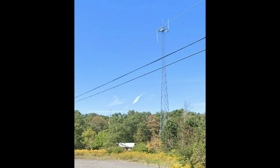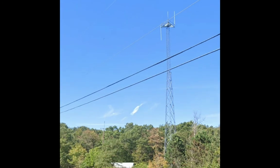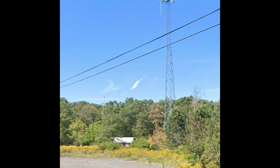So, when Western Union closed their microwave network in 1976, this tower was sold off to the state of Pennsylvania, because they wanted to build a highway through here. So they gave it to the state, and they took it down to build their own tower here. And there's the tower right here, a 60-foot tower. The state of Pennsylvania uses it for their highway.